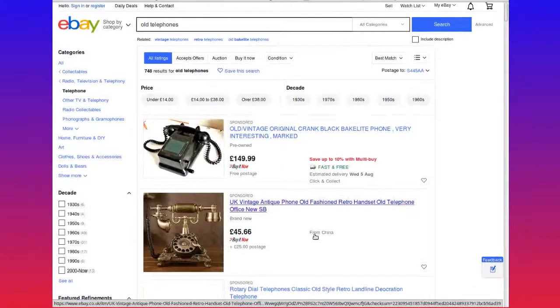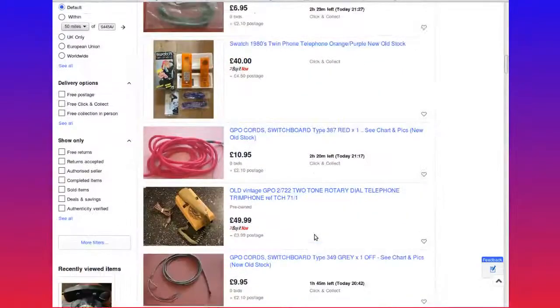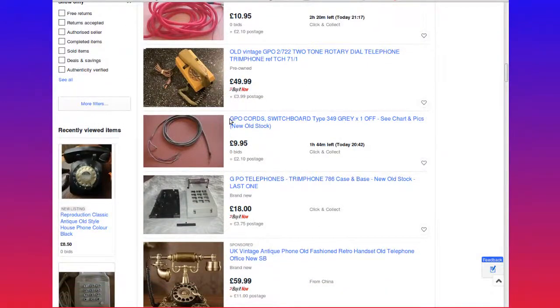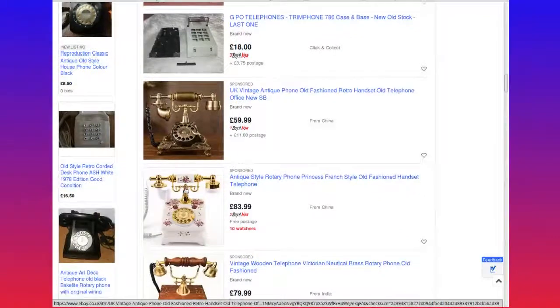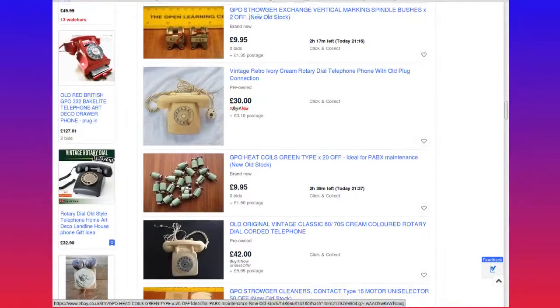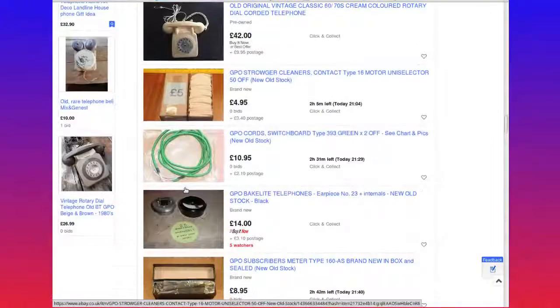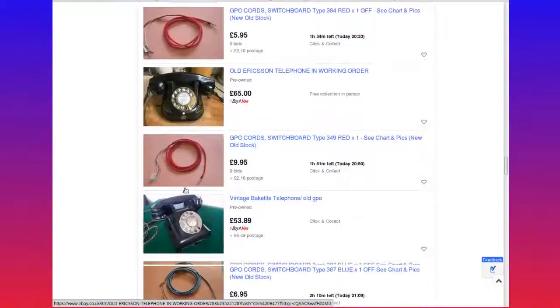I'm not actually seeing a massive amount on here that I would personally bid on today. Not at a reasonable price anyway. Trim phone there, £50, £3.99 postage. That's a fairly genuine one. That's looking good. Also, this is quite good. A Newell stock case for a trim phone, the late trim phone that should have Star and Hash buttons on it. If you need a case for one of those, that's the thing to get, and it's not bad money for that because it's a rare item. So there's one or two things, but I'm struggling to find anything that I would probably bid on here today. Really struggling.